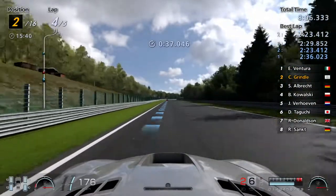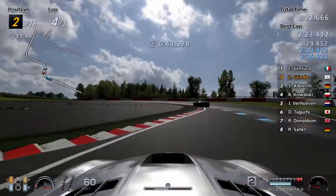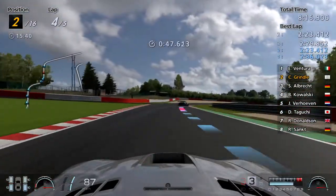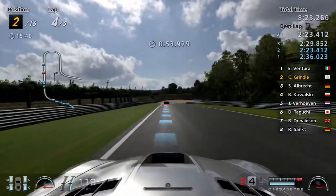Yeah, so it would be nice to see those tracks come back. And also all of the original tracks in this, remastered, made a little bit wider, I think. Because cars are a bit too quick in these games. They need wider tracks.